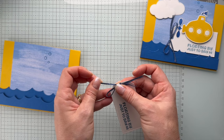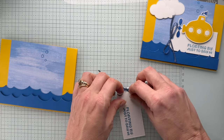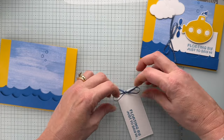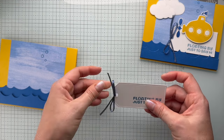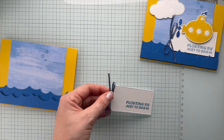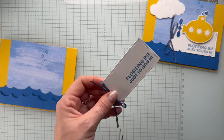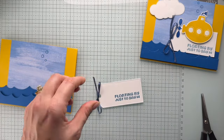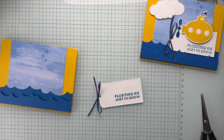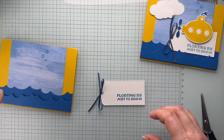So I use these metallic ribbons actually quite often, and not necessarily with the colors they're intended to be. So I'm just tying my little bow here, and you can always snip off the ends if you want to. Let's go ahead and snip off just a smidge here. Typically I would leave my ribbon on the spool. Now this, I had a scrap left at the end of the spool, so that's what I use. But this is about 9 inches of ribbon for those of you that need to know that information.